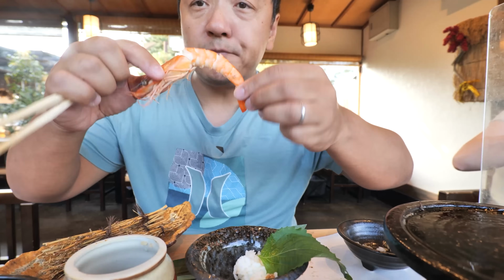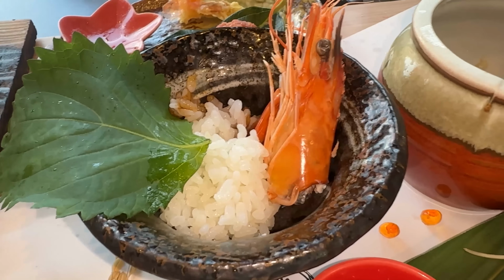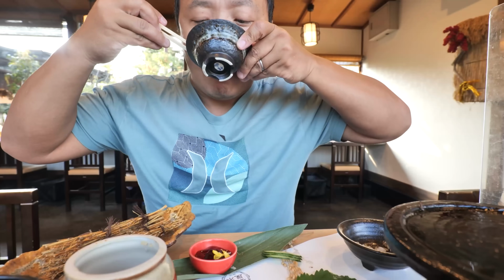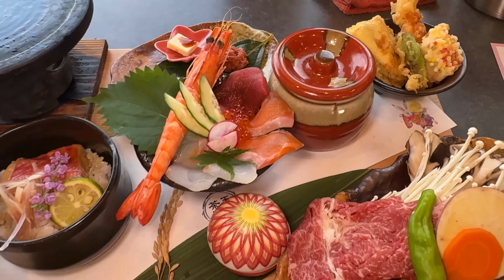Chase it with some of the prawn. This is really nice and sweet. Wash all that down now with some more dashi soup. I'm gonna keep the prawn head in there for some extra flavor. Oh, that's nice. This is an absolute knocked it out of the park, grand slam.